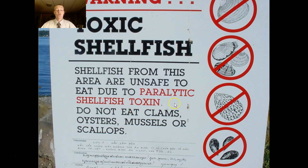There's also shellfish amnesia. So there are different nerve toxins you can get exposed to by eating these things. Remember, these are filter feeders, and they will filter out the little bacteria or protistal organisms that are creating those toxins and accumulate those toxins in their body. So in some areas, clams, oysters, mussels, or scallops cannot be harvested because you don't want to poison people.